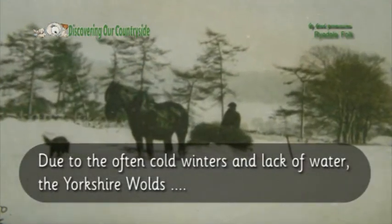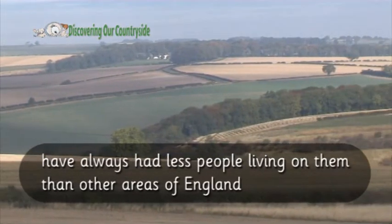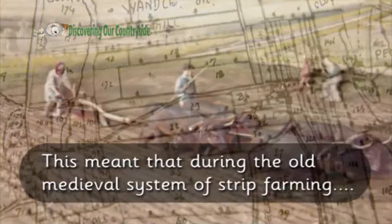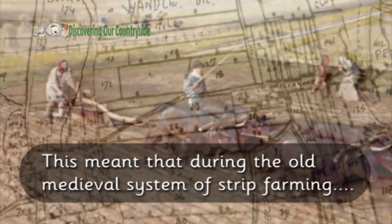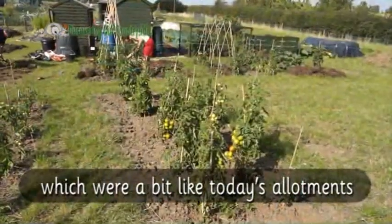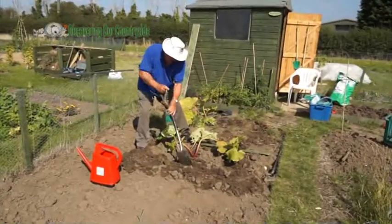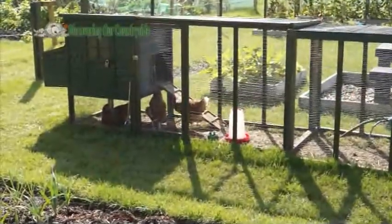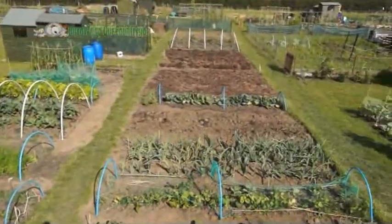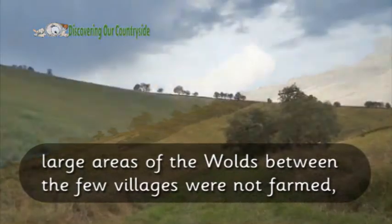Due to the often cold winters and lack of water, the Yorkshire Wolds have always had less people living on them than other areas of England. This meant that during the old medieval system of strip farming, which were a bit like today's allotments, large areas of the Wolds between the few villages were not farmed.